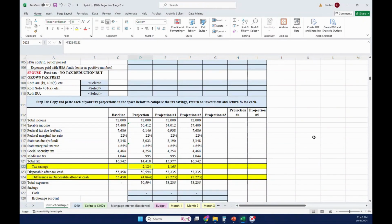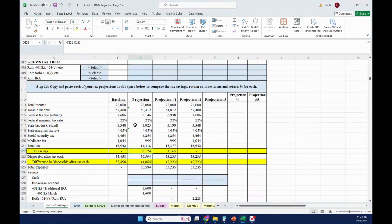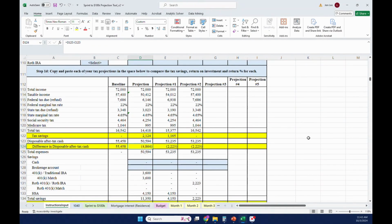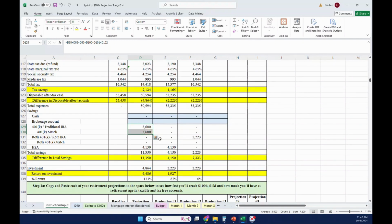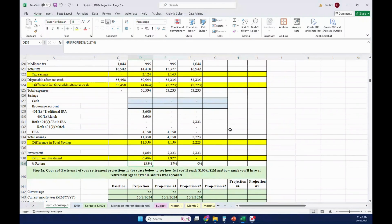But look how much tax we've saved, $2,100 in 1 year. So our investment, we've only invested $4,864. That's how much our cash flow decreased. And how much did we end up with in our retirement accounts? Well, we have $7,200 in taxable accounts for the 401k and match. Now we have $4,150 in the HSA, $11,350, 133% return on your investment by funding the 401k up to the match and your HSA. Crazy.